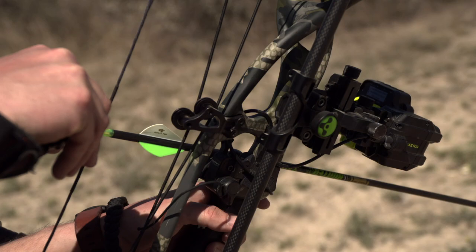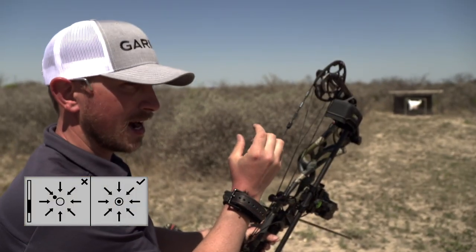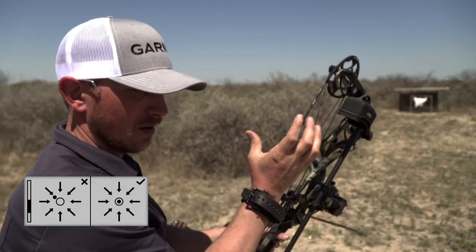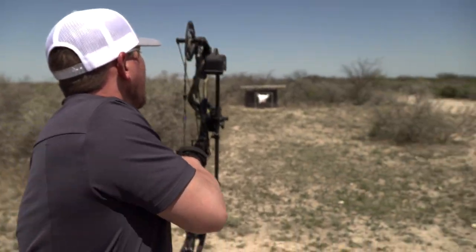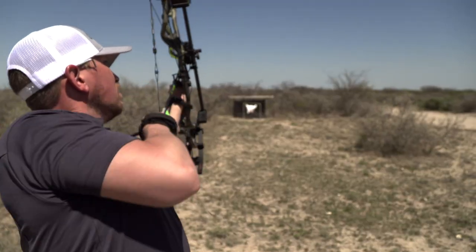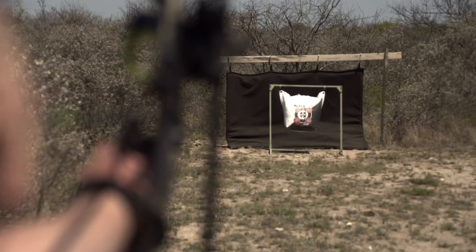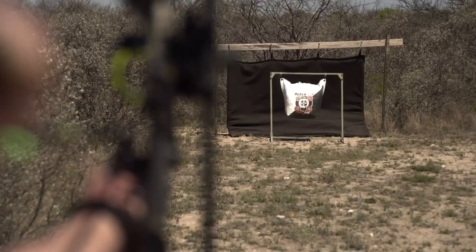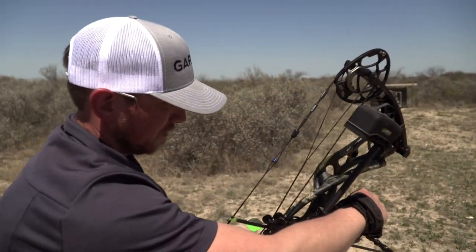So when I draw back this time, that reticle should be basically that red dot. And your goal here again is to get the red dot right in the middle of the green circle with those arrows on the outside all pointing right towards it. All right, whatever adjustment we made there is perfect. I'm gonna let down.